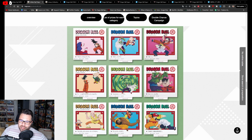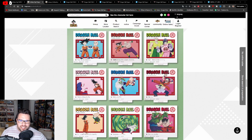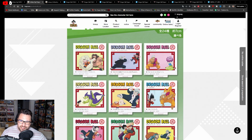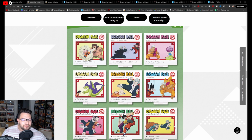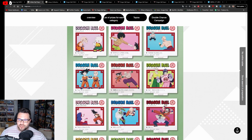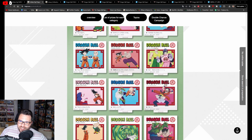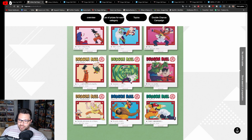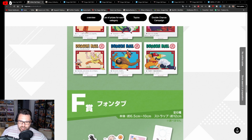And I don't like to be like a conspiracy theorist with this stuff, but sometimes when we see other characters within smaller Ichiban Kuji prizes, it does sometimes hint at future Masterlies or Ichiban Kuji figures. So I hope that these are hints for future Masterlies figures within the Dragon Ball series, because I'd love to get Tien Shinhan in his yellow shirt and Kid Krillin and other people. So yeah, that'd be really cool. Lots of different acrylics here for you guys to choose from.